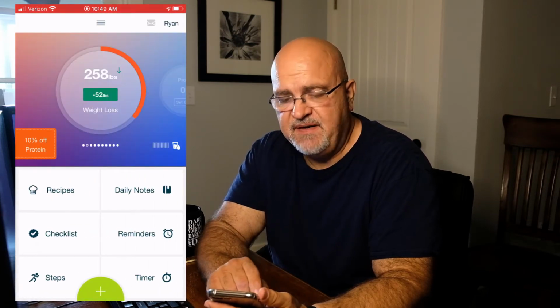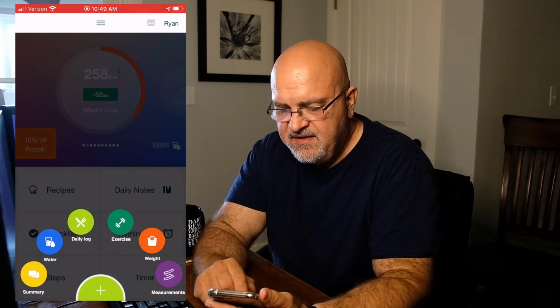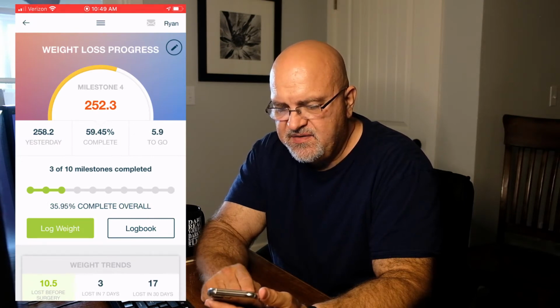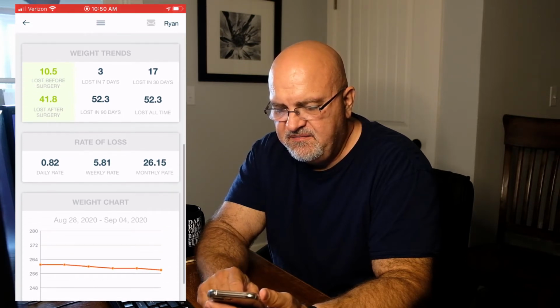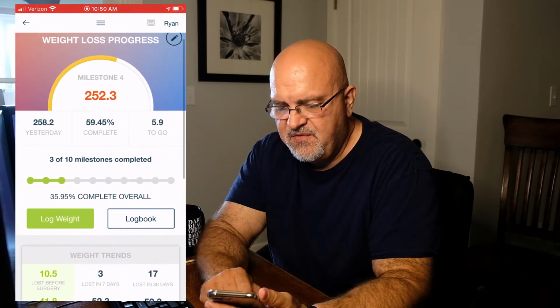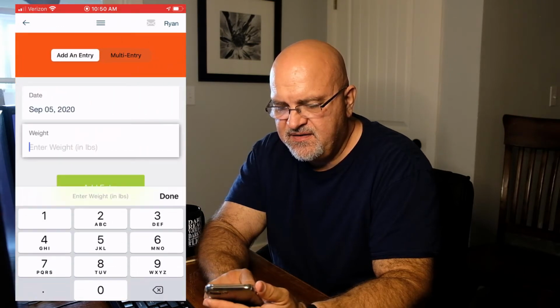So that's that app. The next one I use every single day, multiple times a day, is Baritastic. I use this to track my food. I also track my weight here, so let's look at the weight. The one thing that's nice about the weight here is they have different pre-calculated milestones, and it's going to show me where I am. But what I do like is the weight trends, because it shows weight loss before and after surgery. Very similar sort of thing to Happy Scale, but I do like the before and after surgery part of it, just as a demonstration.